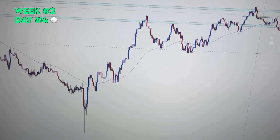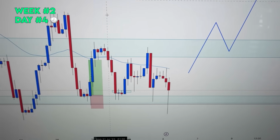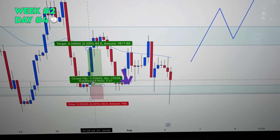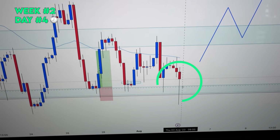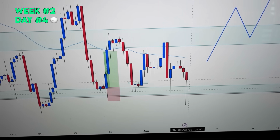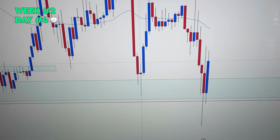If you guys remember what I explained yesterday on GBP CAD, I explained that I would only look to buy if we came back into this area here. And would you look at that? We're back at this area again, but not only are we at this area, we are rejecting this area again, how we did the previous time.